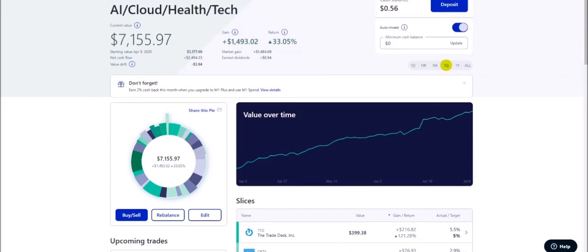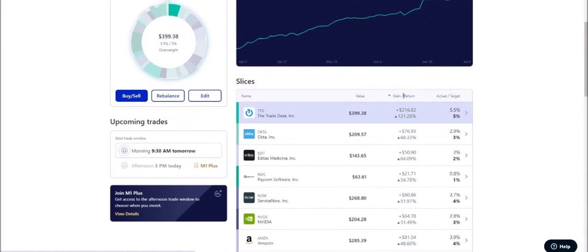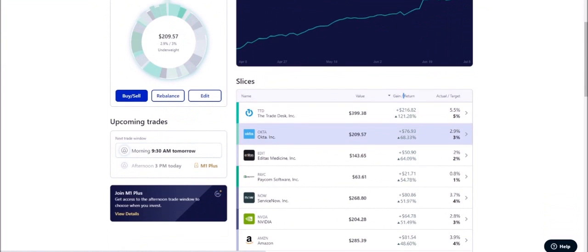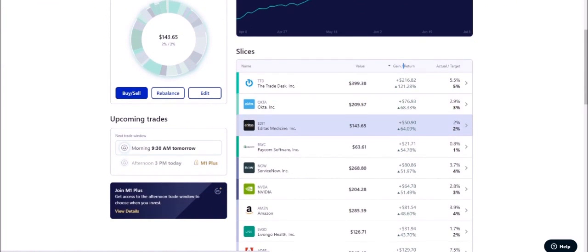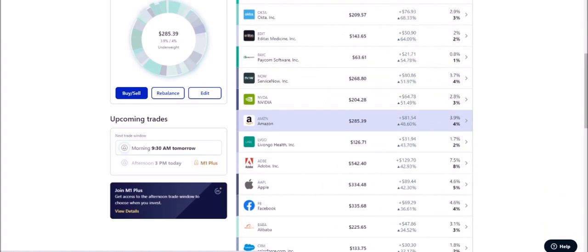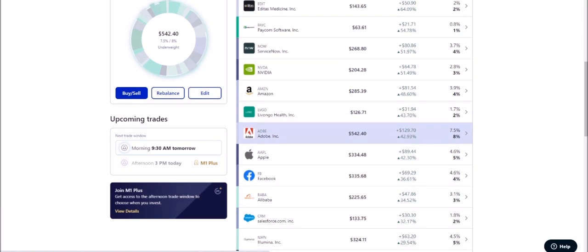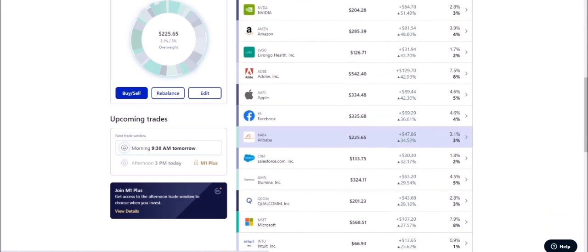On the AI cloud tech slice, similar thing. Trade Desk has doubled. Crazy. Okta's up 68%. Editus is up 64%. Paycom is up 54%. Amazon, again, up a lot. Livongo up 43%. That's another one that I just added. I added this like 4 weeks ago, and it's already up 40%. I think it was up like 20% the other day. So good picks on my end, but again, some of it is just lucky timing.